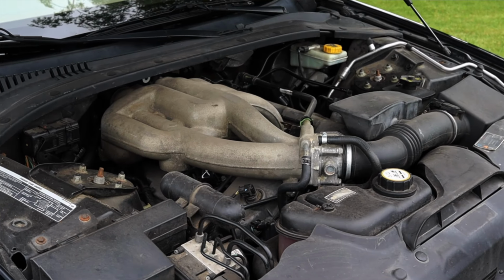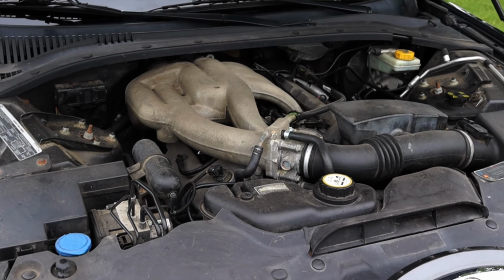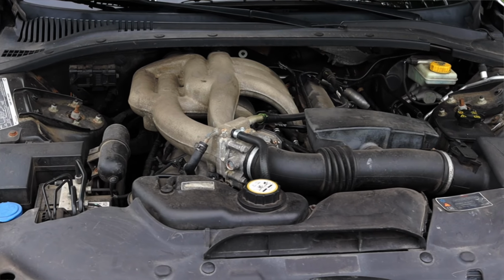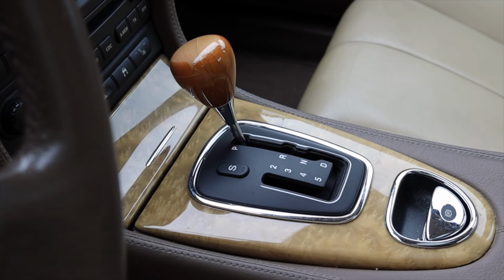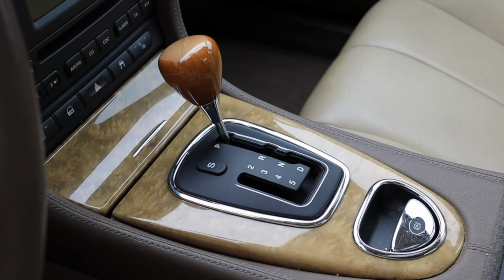However, this was not the only engine offered here in the S-Type. This was actually the smallest engine offered in the S-Type. There was also a 4-liter V8 and a 4.2-liter V8 that gave it quite the sporty drive, but this doesn't have either of those. Like I said, paired to it is an automatic transmission. However, it could be had with a manual or an automatic.